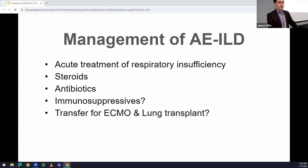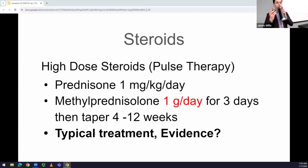We'll talk about treatment of respiratory insufficiency, as well as the other primary modes of management in the ER. So high-dose steroids, sometimes administered as pulse therapy, are common, though the data is actually pretty limited because there's no randomized control studies comparing steroids with placebo. So there's a weak recommendation for steroids, and you can do either the prednisone 1 mg per kg per day, or the 1 gram as we gave in our case for 3 days, and you can taper. So it's typical treatment, but the evidence is not super there.